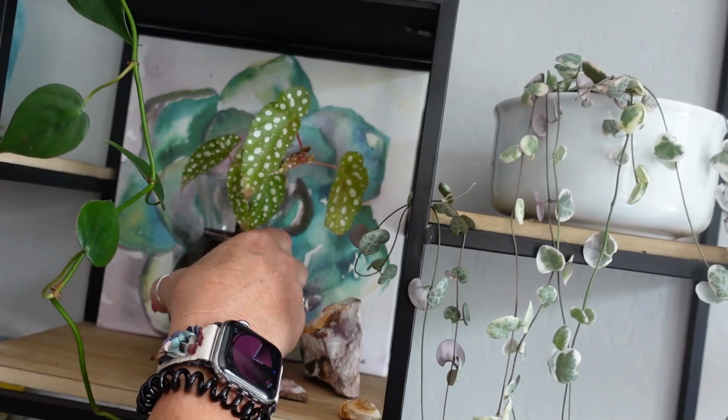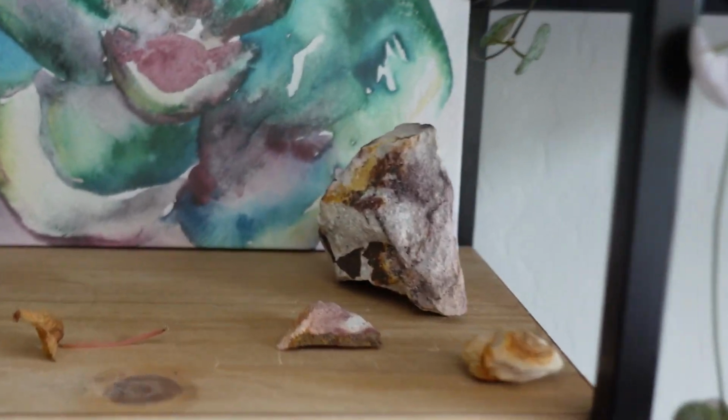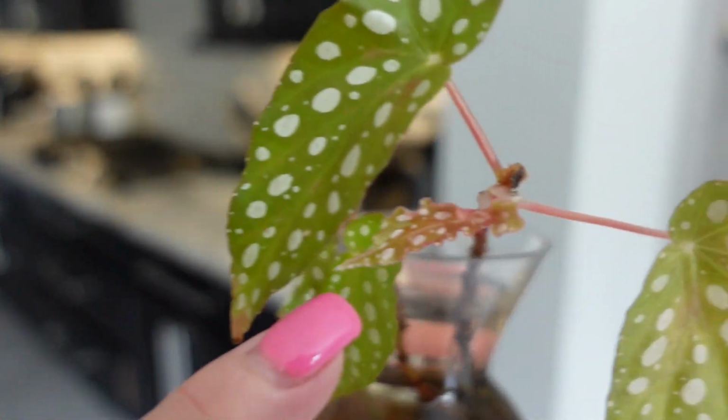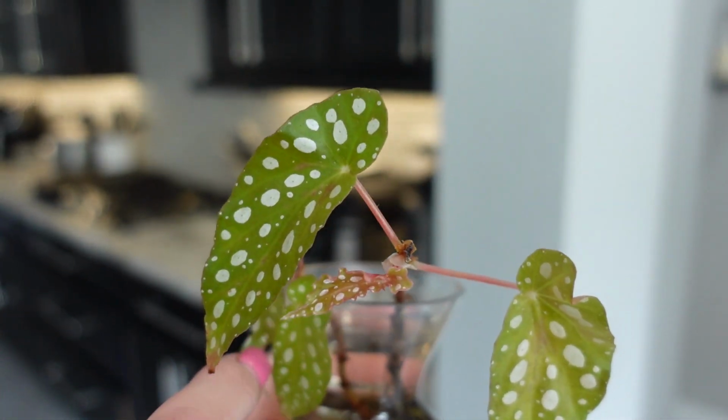I've been picking rocks up off the side of the road because I think they look pretty. Hi. Hello. He does. I saw that. Oh, that's so cute. Isn't it sweet?